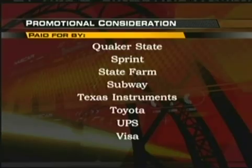At the finish, 21 cars on the lead lap. More than a dozen wound up in the garage.